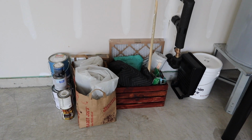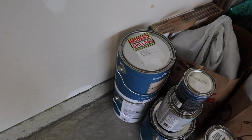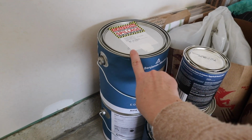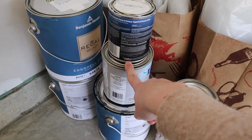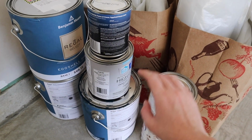Okay, so the paint supplies are looking much more organized now. Over here, these are the 2 tubs of paint that we're going to need when we paint the 3rd bedroom over the weekend. This is a leftover one of the darker color for Christopher's office. This is our trim color, and this is the bedroom color, and these are just going to be used for touch-ups and things like that.